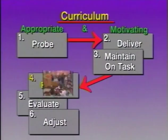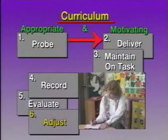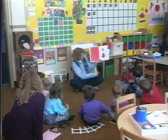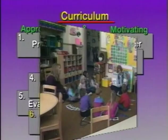Then evaluate whether or not students master the day's material at 80% or better. If students fail to achieve mastery, then adjust the curriculum. For example, this teacher's students mastered the first 2 days' lessons. But the next 3 lessons, they scored less than 80%. So the teacher adjusted the material to include zoo animals, a concept they had recently mastered.